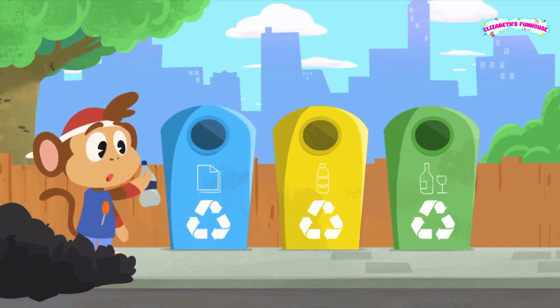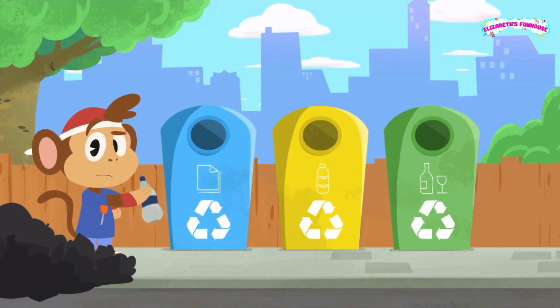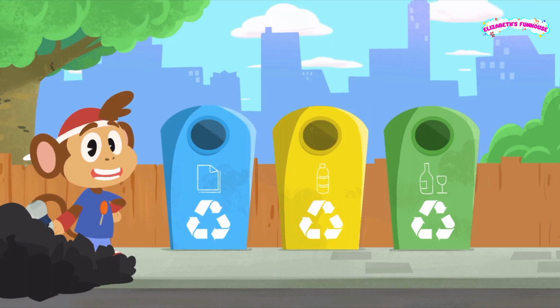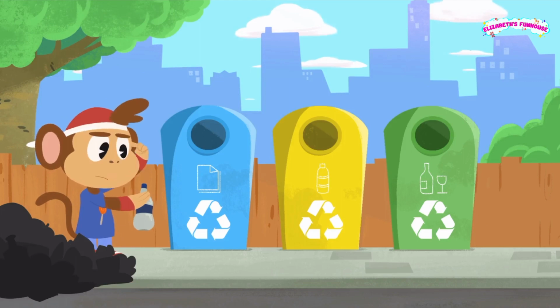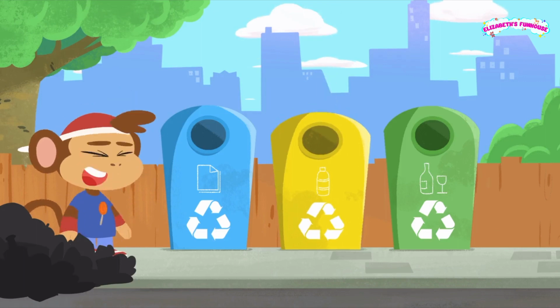Let's see. What's this bottle made of? Is it plastic or glass? That's definitely a plastic bottle. So, which bin does the plastic go into? Yep, you got it. The yellow bin is for plastic.